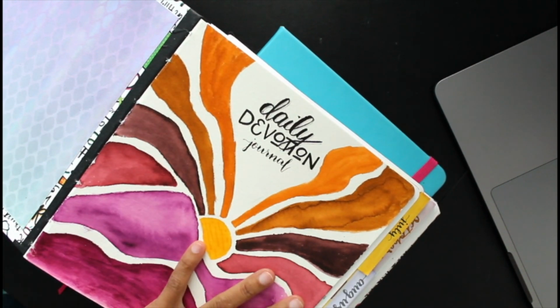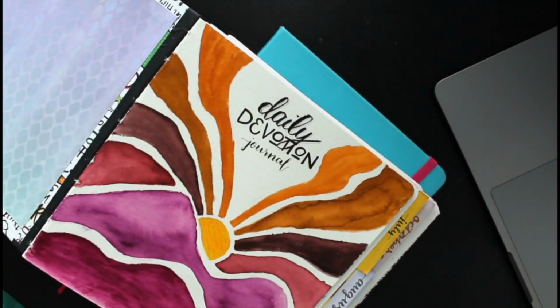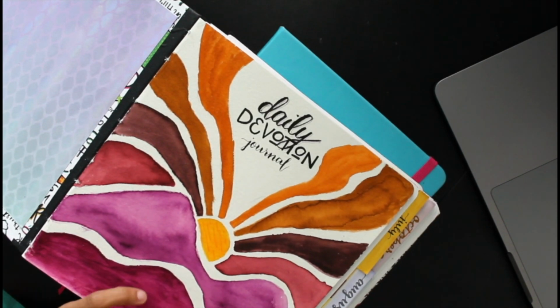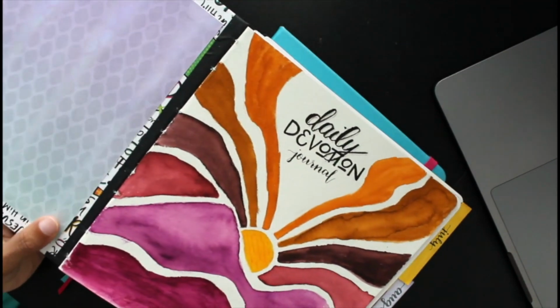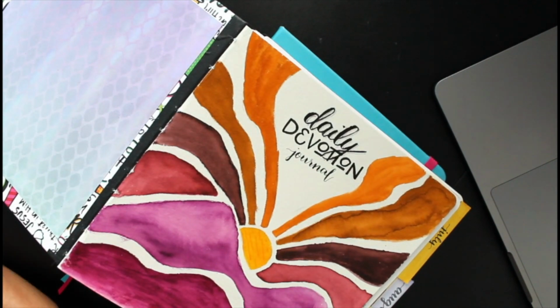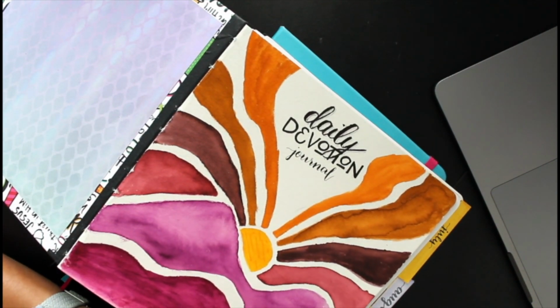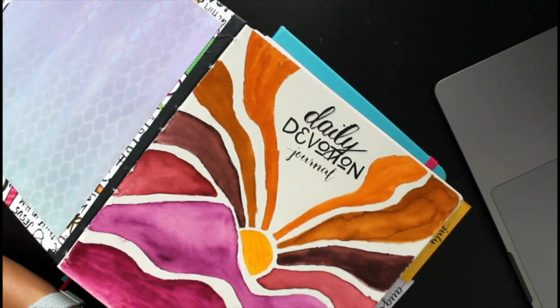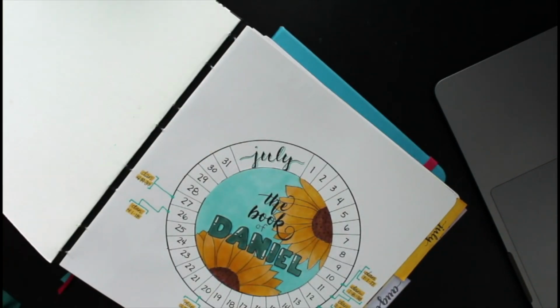I did watercolor paper intermittently in this journal, and so I was able to do this cover and create some more artistic spreads because I had heavier weight paper. To be honest, that was probably the first downfall of this journal. This cover was very fun to do. It's not that big of a deal to do a really fancy cover. This is something you sit down and do once, and then you keep it moving. But I tried to be that artistic all the time.